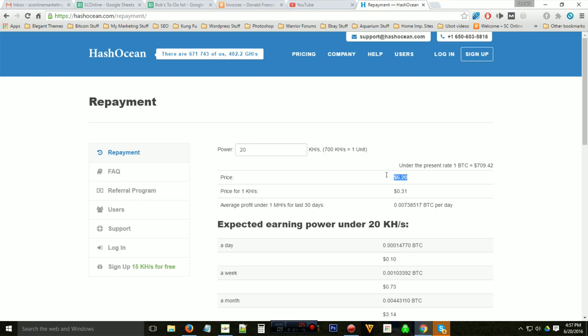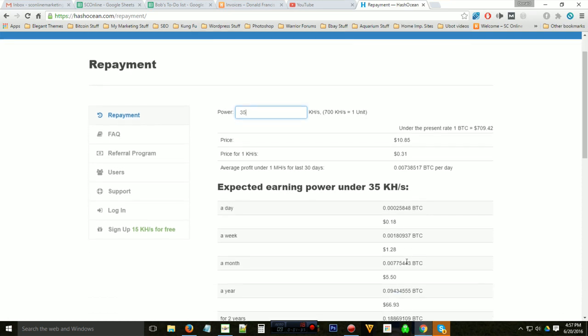Price, $6.20. Anyone can afford $6.20. So they give you 15, you buy 20. You have 35 kilohash. That makes you a whopping 18 cents a day. Now, that's not a lot, we all know, but it's a start, okay? You need to start somewhere.